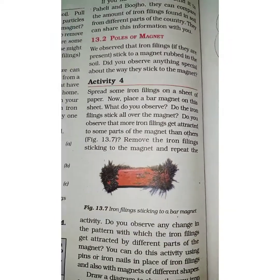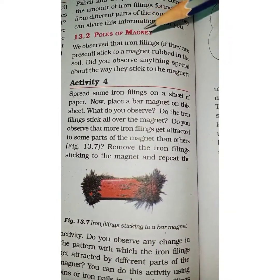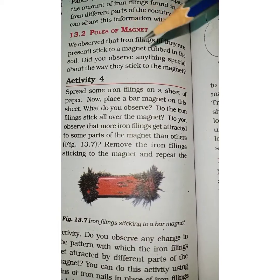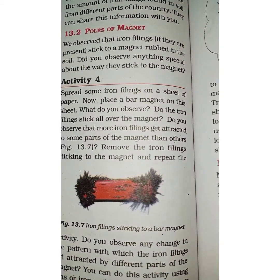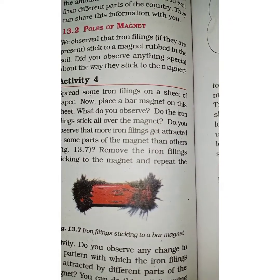So let us come to the next one, that is poles of magnets. Now you know what are magnetic and non-magnetic substances or materials. Now we will learn about the poles of magnets.